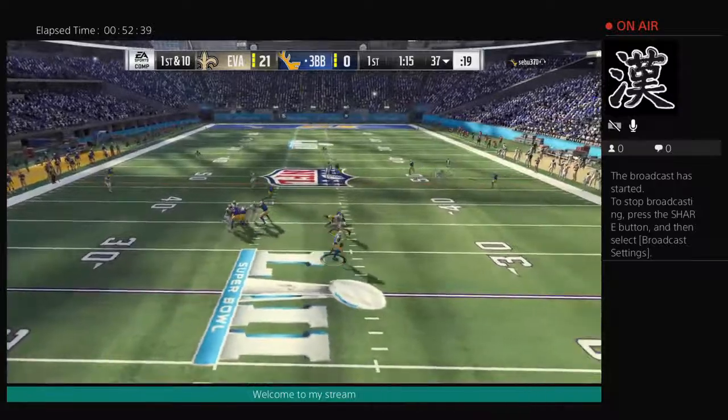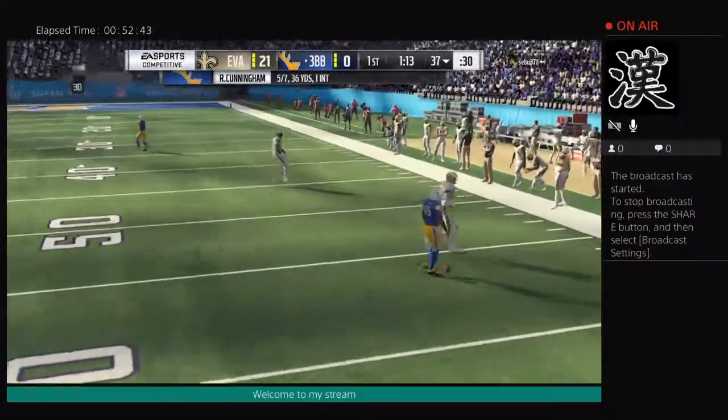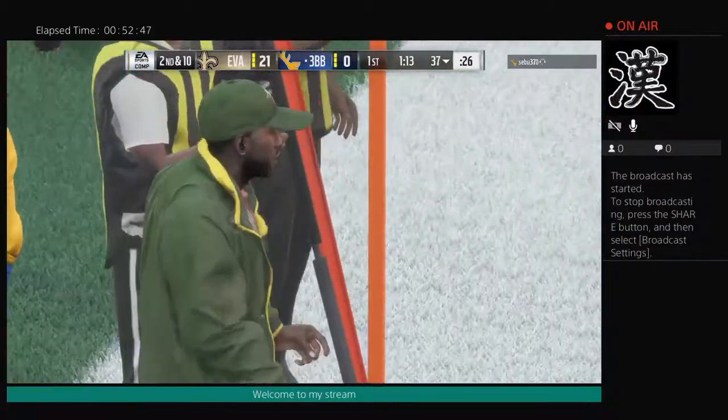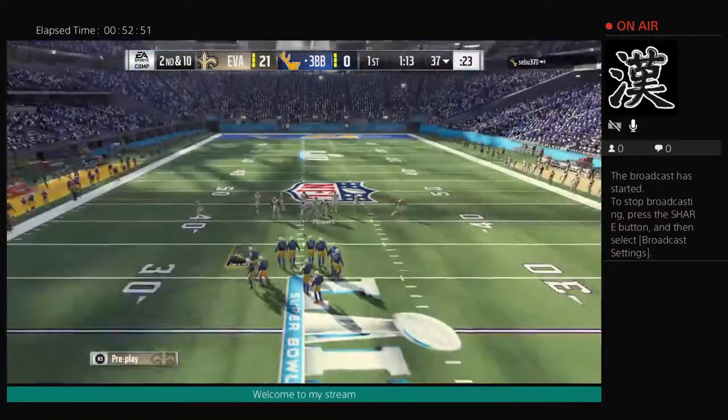On 1st and 10, Cunningham flush to his right. Oh, he dropped it. And that's pretty indicative of the way this one's gone. Second down now after the incompletion.